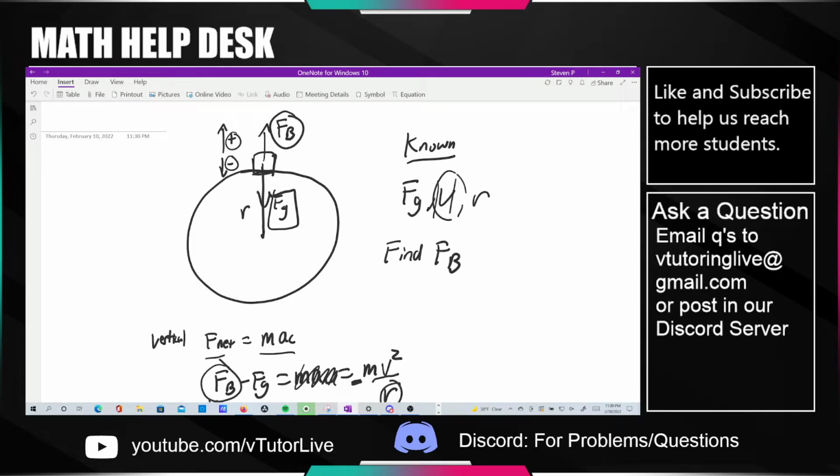Okay, so we have a problem that a student shared with me, where an amusement park ride consists of a car moving in a vertical circle, with a rigid boom line of negligible mass. We know the combined weight of the car and riders. We know the radius of the circle, and at the top of the circle, we're asked to find the force of the boom to keep the thing up and rotating at that particular speed. We're given the speed as well.